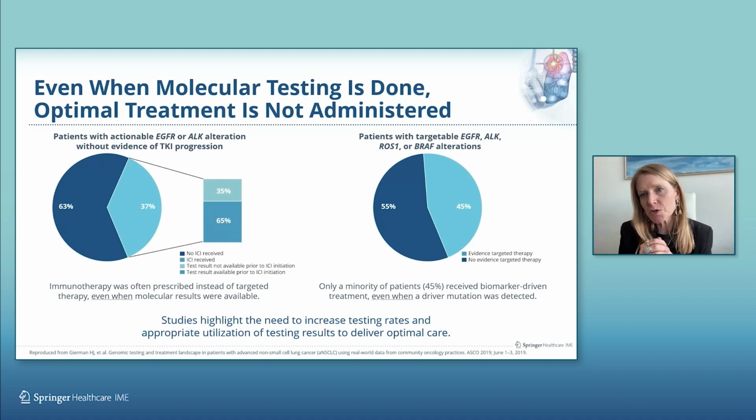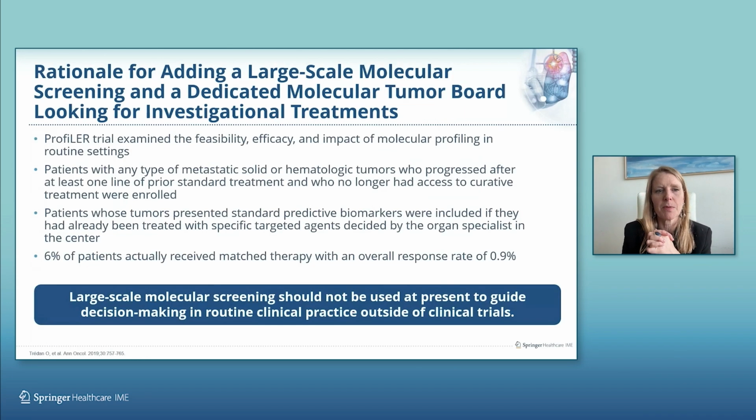On the right-hand side, when you find an actionable genomic alteration, you can see in clear blue the proportion of patients receiving the targeted therapy. So 37% receive IO, they should not, and only 45% receive the targeted therapy. So education is really key beyond the policy paradigm in biomarker testing.